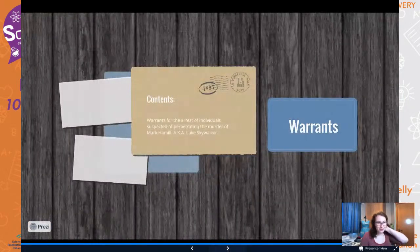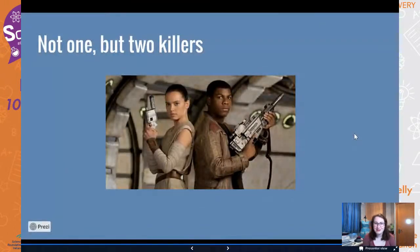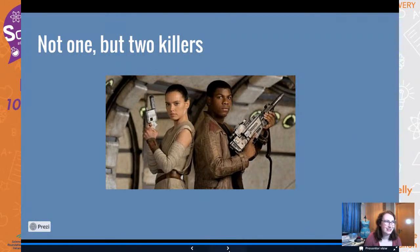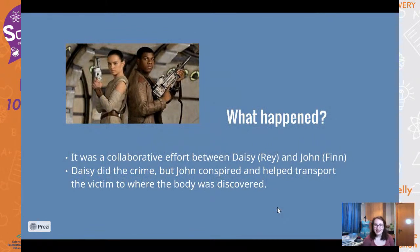So we have warrants for the arrest of the perpetrators of the crime. It wasn't one, but actually two killers. It was Ray and Finn working together. So what happened? It was actually a collaborative effort. Daisy did the crime, but it was John that conspired to help transport the victim to where the body was discovered. And if we have a look at the rock samples there, you can see that they went to the Giant's Causeway, and they also went to Kilcloonie Dolmen.